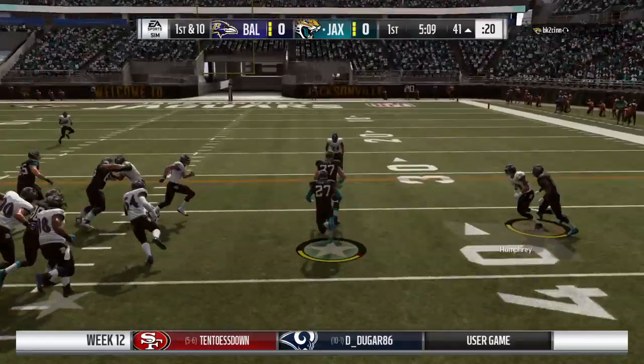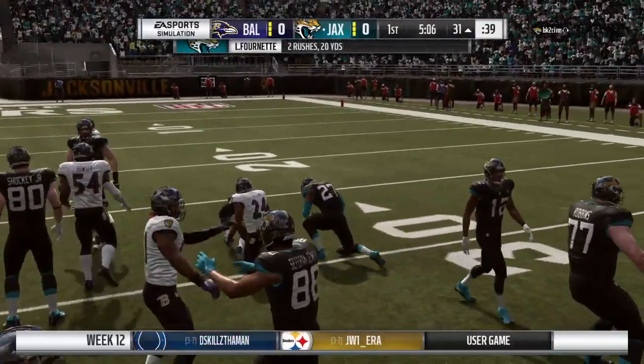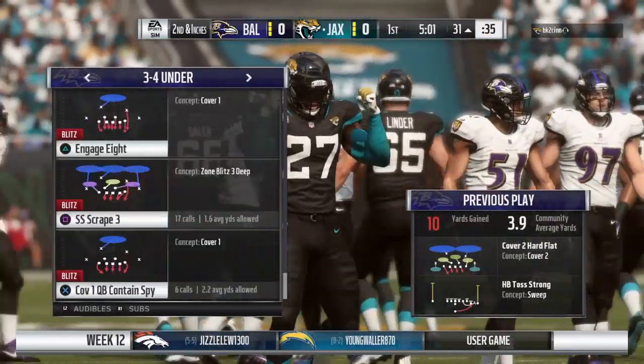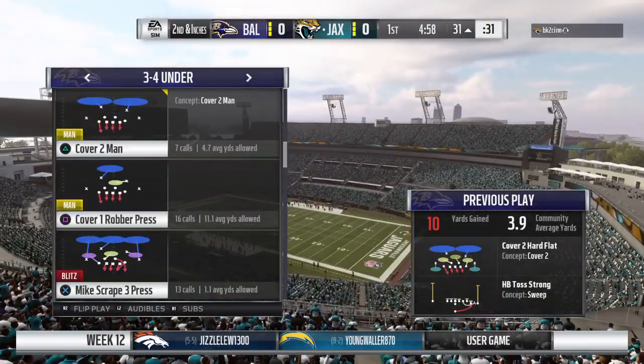They keep it with Fournette on first down. And able to break one tackle, but then quickly brought down. But a nice little gain. It'll be a pickup of 10 yards. And that'll make it second and a foot or so.